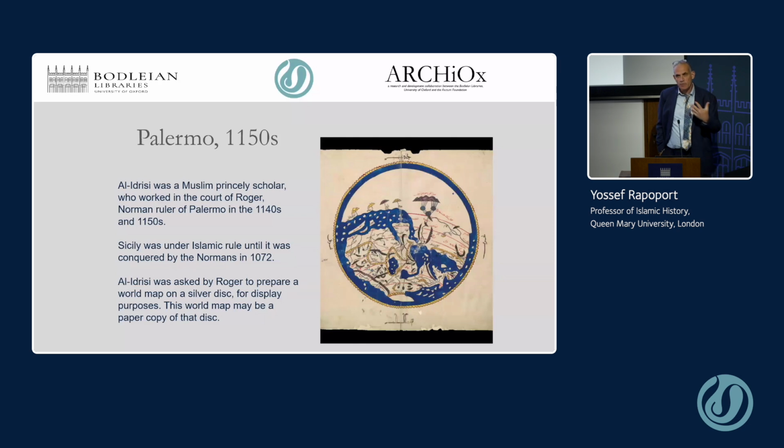This map was originally made, so the original, not this copy, which is a 16th century one, but the original was made in Palermo in the 1150s by Al-Idrisi, who was an Arabic-speaking scholar working in the court of the Norman king of Sicily, Roger, in the trilingual context that existed in Sicily following the Norman conquest, which is about the same time of the Norman conquest of these lands.